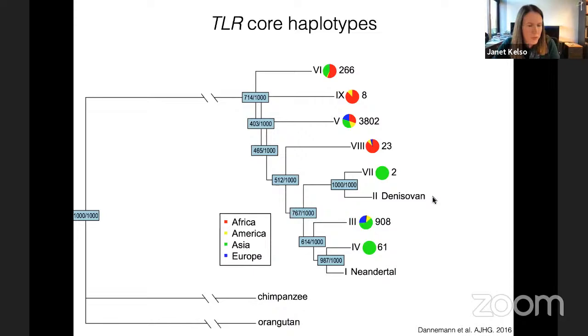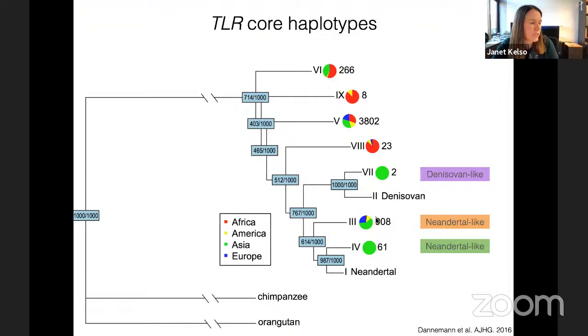You can see that there are 3 distinct haplotypes in modern humans that are more similar to the ancient genomes than they are to any modern genome. We have 1 quite common haplotype, haplotype 3. Almost 1,000 of the chromosomes carry this haplotype. This haplotype is clearly more similar to the Neanderthal genome than it is to any of the other modern human genomes. And haplotype 4, which is not as common, also more similar to the Neanderthal. You also see that haplotype 4 is found only in Asia, and haplotype 3 in Asia, the Americas, and Europe. We also find a rather rare haplotype, a Denisovan haplotype, haplotype 2, seen in 2 individuals in South Asia.